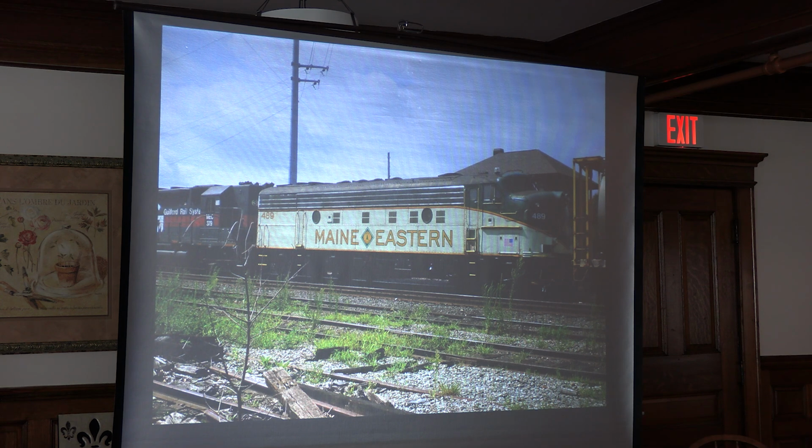So for those that might not have known, the Maine Eastern was owned by the Morristown and Erie Railroad. And even though on the Rockland branch there was a locomotive facility, still is a locomotive facility up in Rockland, all the heavy stuff was done on the Morristown and Erie in New Jersey. And this was coming from the Morristown and Erie, headed back to home base up in Rockland.